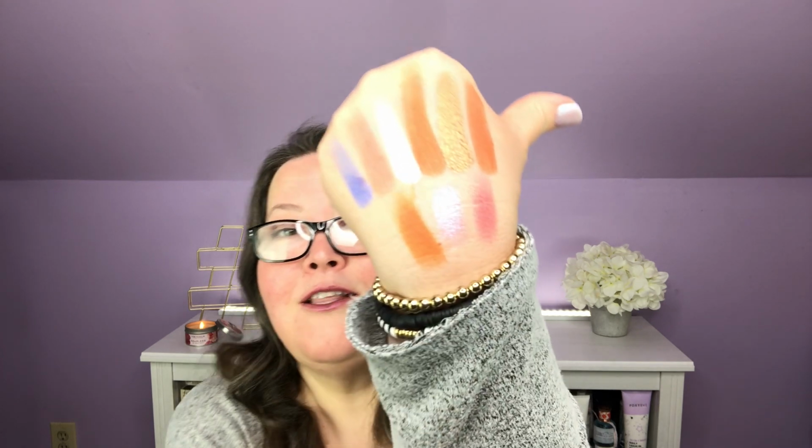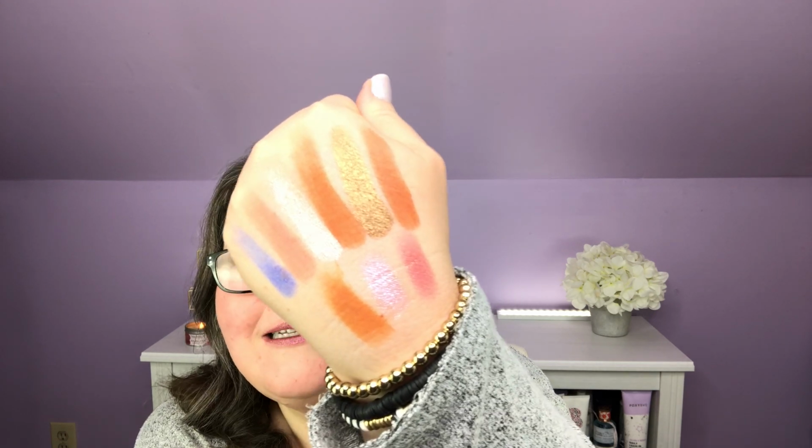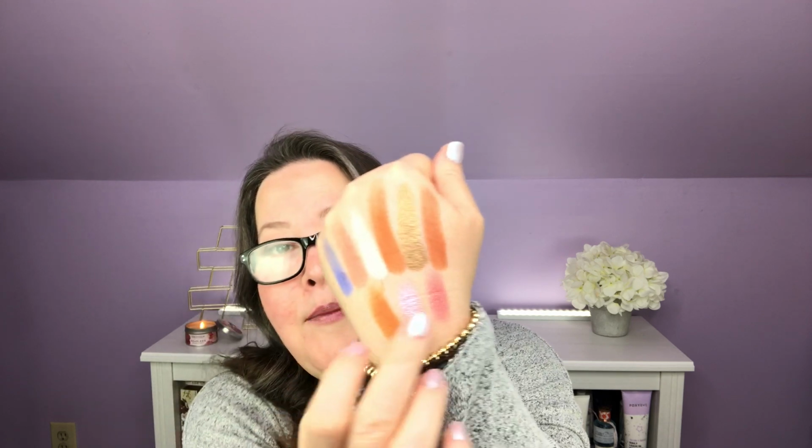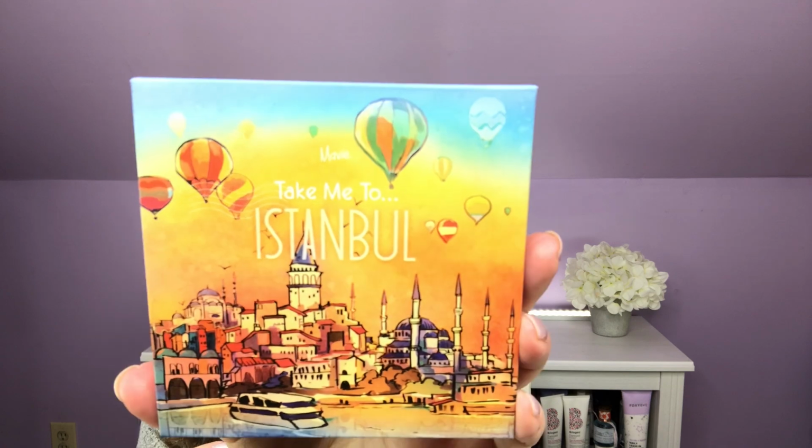That is a really wearable palette. The pigmentation is fantastic. I mean, how gorgeous are these two purples, the icy white? So pretty. That is the Mavy Take Me to Istanbul palette.